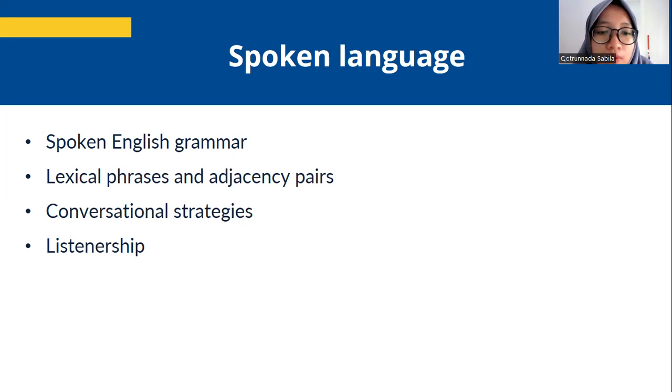And then lexical phrases and adjacency pairs. We know that the ability to use lexical phrases is an important component of fluent speech. Moreover, many functional exchanges work well because they follow set patterns. One such pattern is the adjacency pair. If we say, do you fancy coffee? The adjacency pair is either yes, please, or no, thank you.